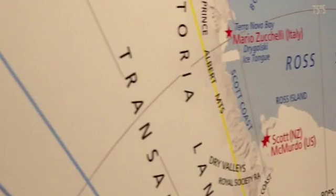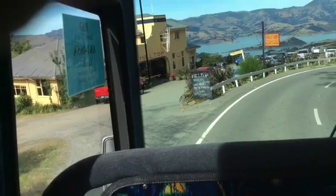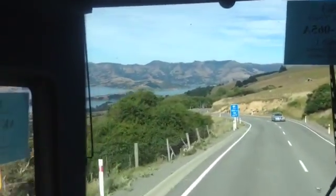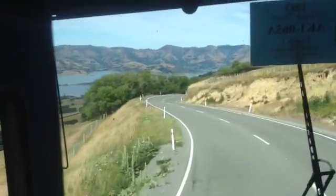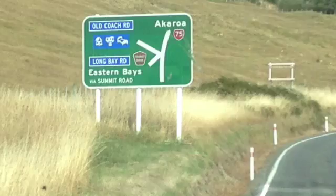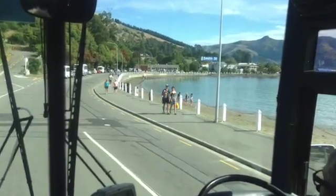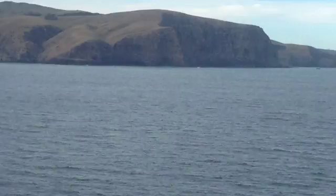This is the main airbase that supplies the McMurdo, Scott and the Italian bases in Antarctica. And now we're back on the bus and on our way back to the big open harbour again, full of yachts. And finally back in the village of Akarua, and there's our boat waiting for us. And we're off to Stewart Island.